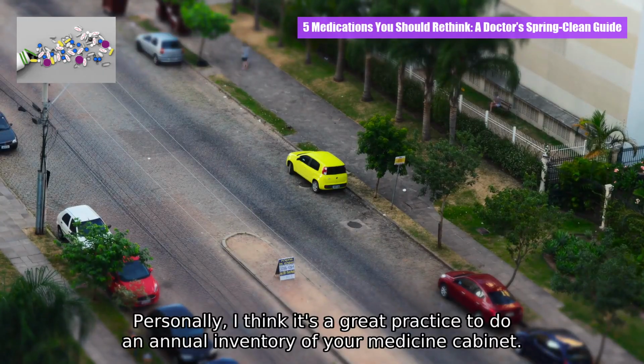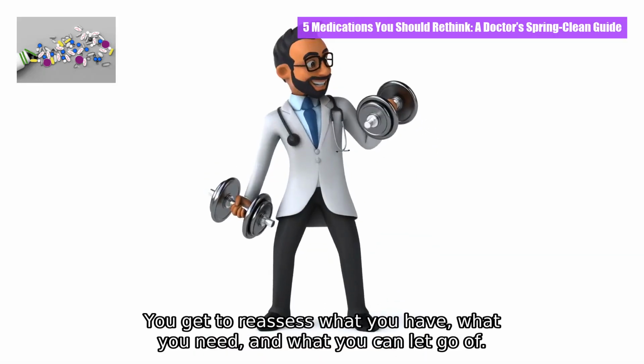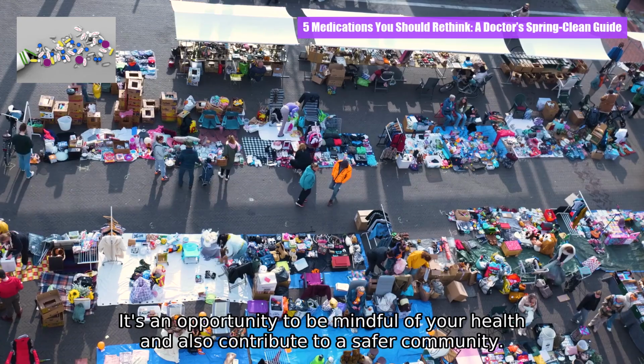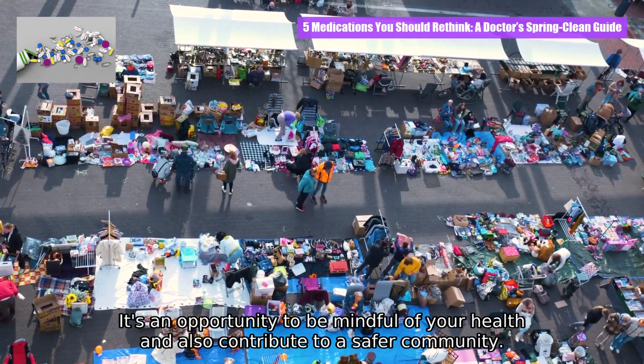Personally, I think it's a great practice to do an annual inventory of your medicine cabinet. It's like spring cleaning for your health. You get to reassess what you have, what you need, and what you can let go of. It's an opportunity to be mindful of your health and also contribute to a safer community.